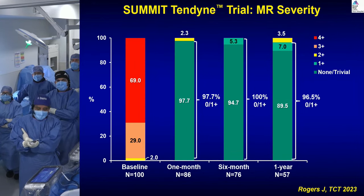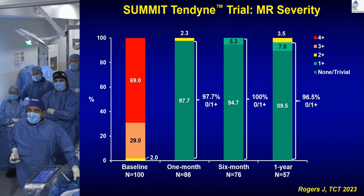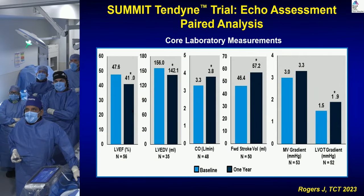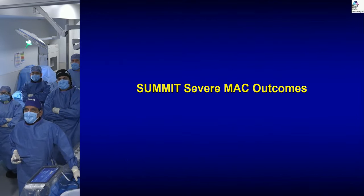MR severity: what is the big advantage of these TMVR valves? They eliminate the regurgitation completely. So there is almost none to trivial MR, and that persists, based on the echo assessment, along with heart failure symptoms and quality of life improvement.